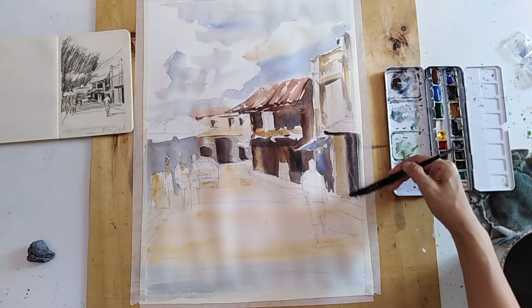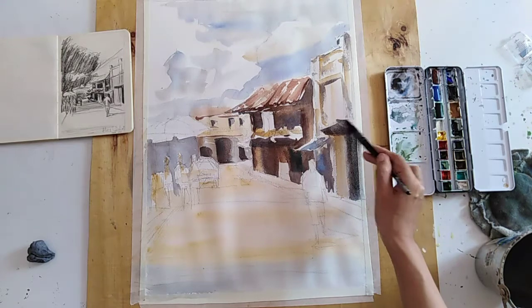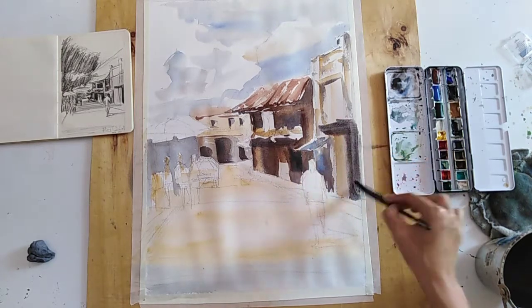Okay, maybe I'll just begin painting the building beside the house. It's an old building, but I don't know what it's called.